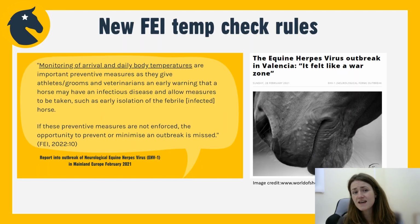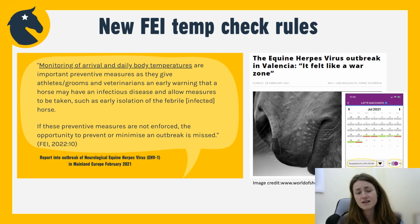And it's not just the average horse owner that is waking up to the simple but vital importance of temperature checking. Did you know that the lack of temperature checking was found to be a contributing factor to the speed and spread of the 2021 EHV1 outbreak in Valencia, an outbreak that saw the death of 18 horses? This led to the updating of bylaws on temperature checking from recommendation to requirement, and investing in temperature reporting systems, obligatory systems for the competition horses.